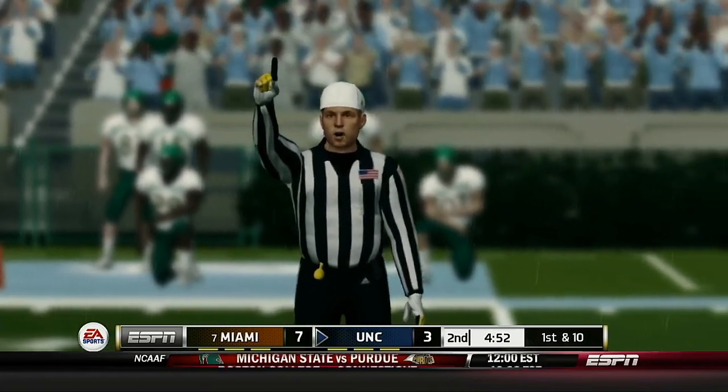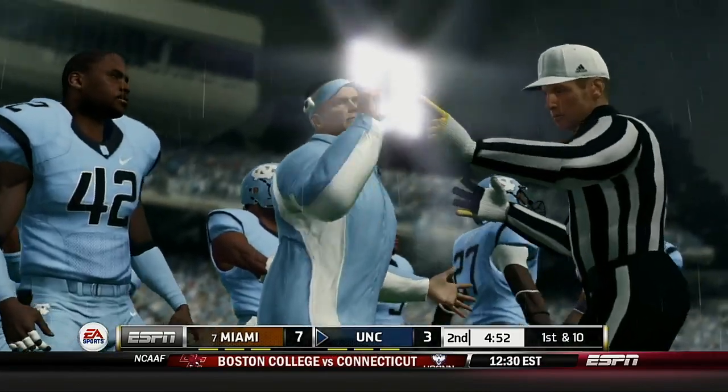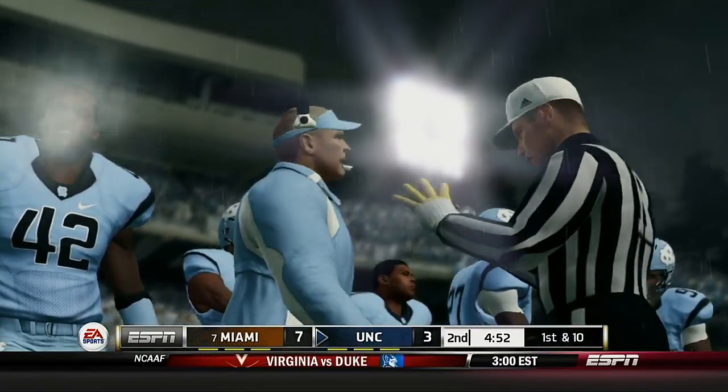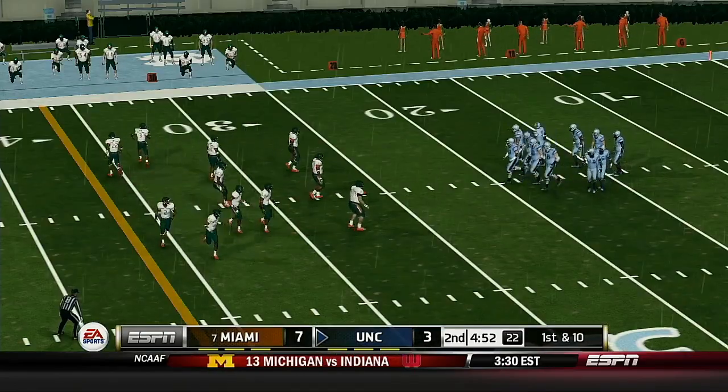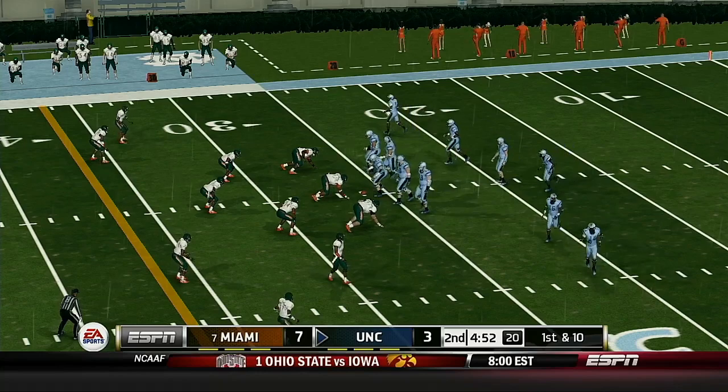That one's going to put him way back. You just can't block a player from behind like that, or it's going to cost you. In a game that's this close, you can't afford to waste possessions.